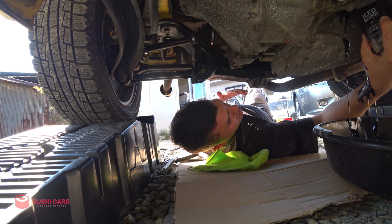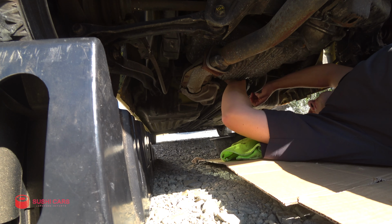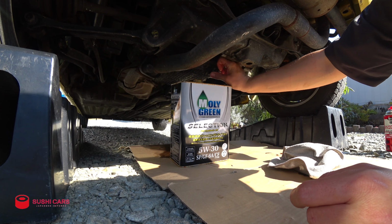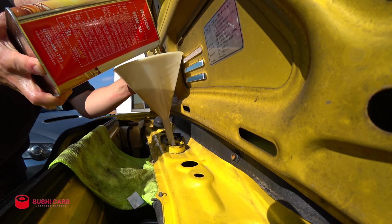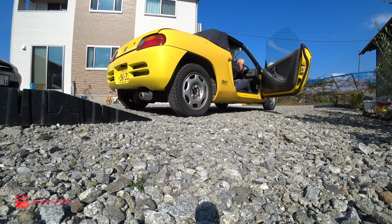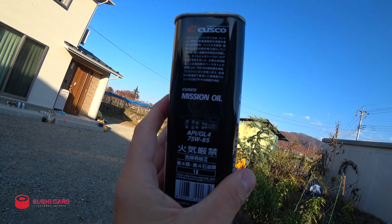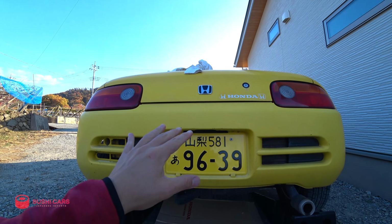Shoot. Whoa, that was not threaded very much. Holy crap. 17. There you go. Metal, seriously. All right. You know, while we're already here, I do have some tranny oil. It is the exact thing I need, 75W85, and I need 1.3 liters of it for a full refill.